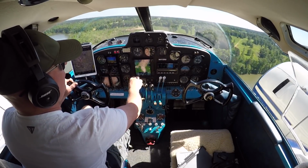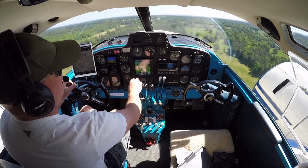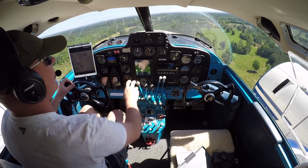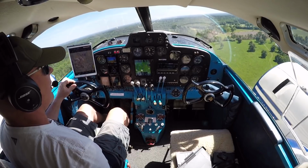I need someone to look and see if my right wheel is down. The light's not coming on. 2,000 RPM. About there it went. Light came on.